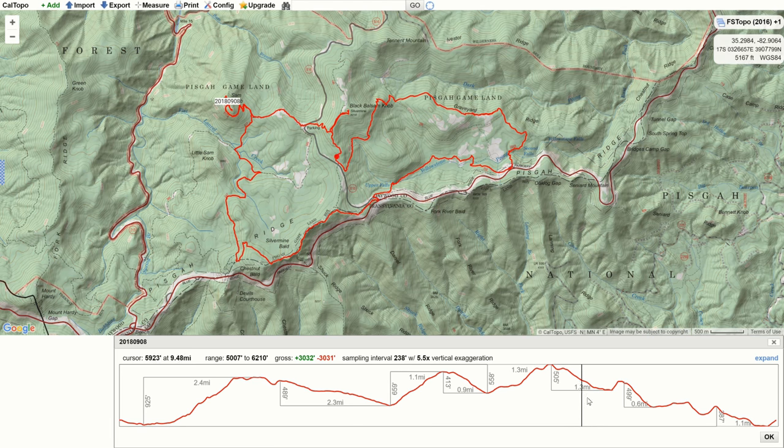We returned to Graveyard Fields from Black Balsam Knob via the Art Loeb, Mountains to Sea, and Mountains to Sea Connector Trails. The hike was about 13.5 miles with 3,000 feet of elevation gain. You really need a good map if you do this hike, as the trails in this area are poorly marked in many places.